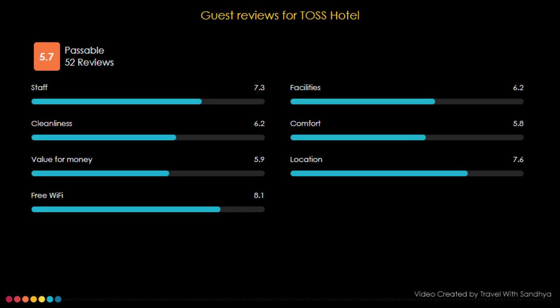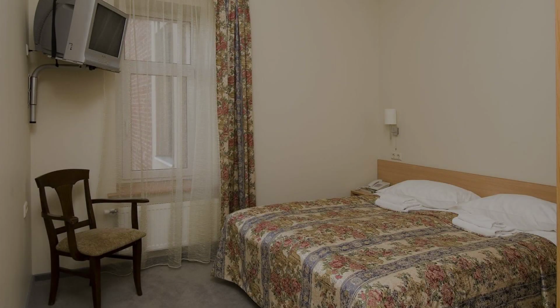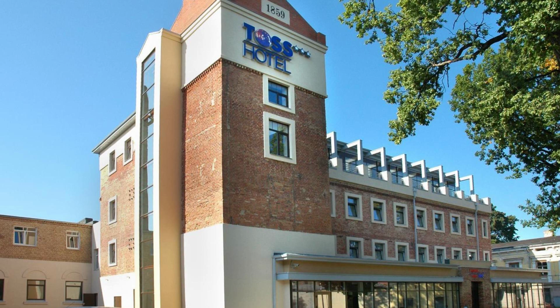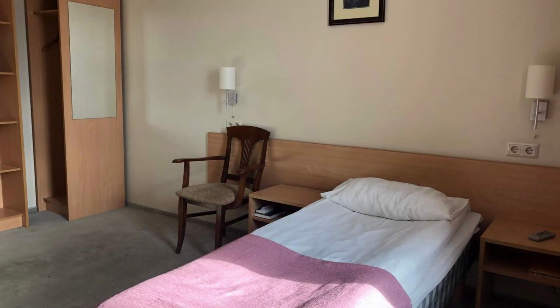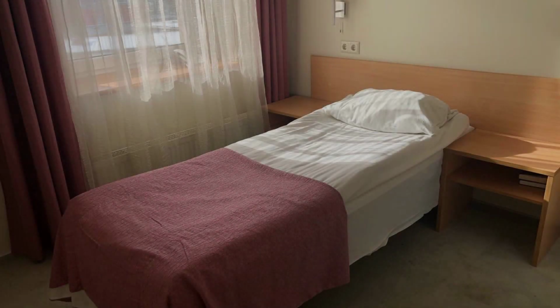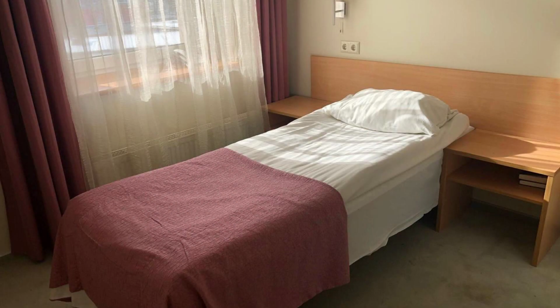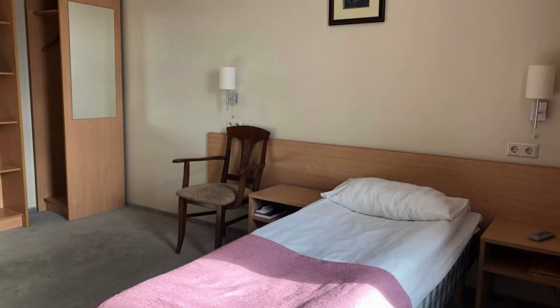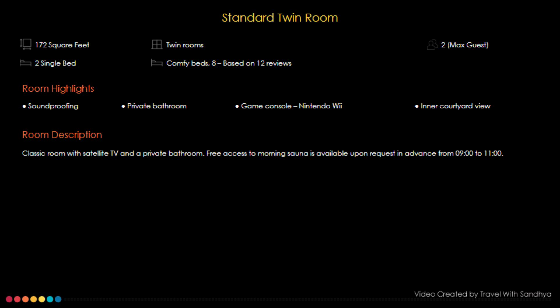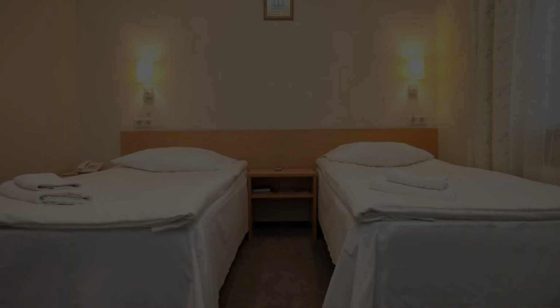You can find lots of reviews and rating numbers online that are given by guests who enjoyed their stay. Its review rating is 5.7, which is the passable. Room category 1. You can see on the screen details like room size, bed type, room view, amenities, facilities, and images, etc. Room category 2.